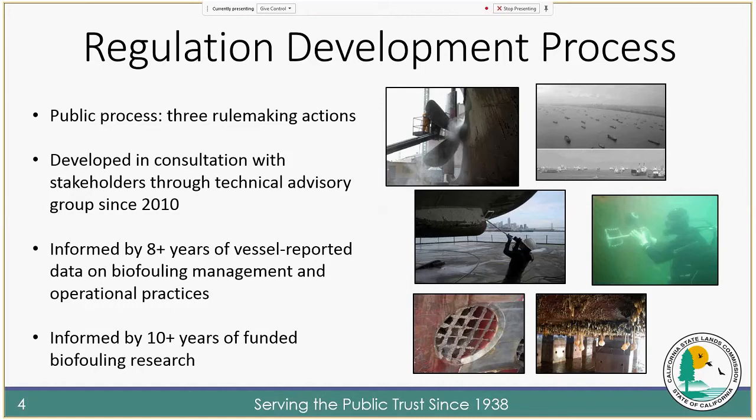The second bullet, we developed these regulations in consultation with stakeholders through a technical advisory group that we've been meeting with since 2010. We discussed a variety of earlier drafts with that group to come up with what we came up with at the end. This stakeholder advisory group included a lot of shipping industry representatives, so ship owners, operators, trade groups, in-water cleaning vendors, dry docking representatives, anti-fouling coating manufacturers, also a lot of different regulators at the state, federal, and international level, and then researchers who focus on biofouling and bioinvasions.